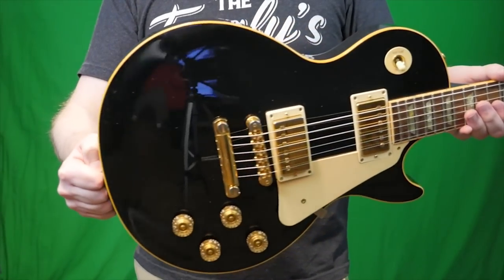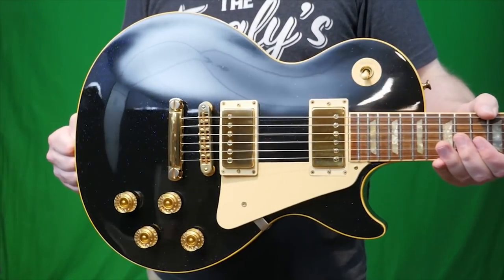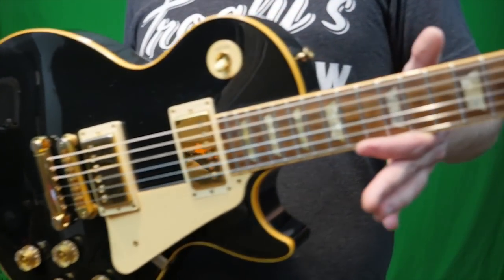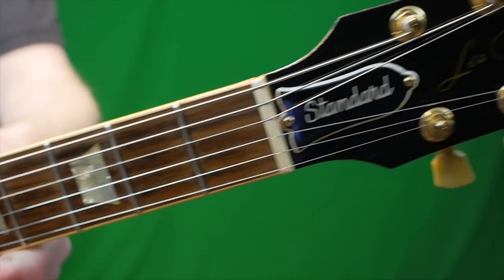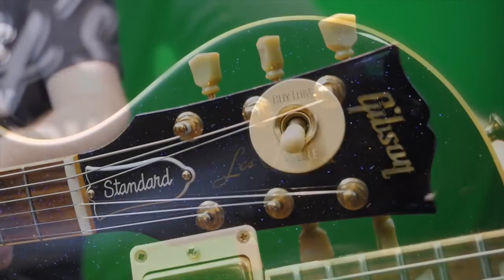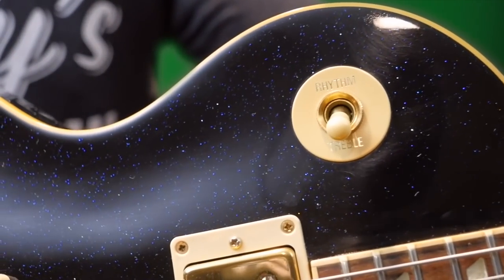We know all about the Brunswick Blue Sparkle Les Paul Standard from 1993. What are my final thoughts on this thing? I'm definitely glad I brought it back from Switzerland, because this thing had a very cool surprise on the headstock. It's not the best guitar to like take photos of. Like, no wonder I didn't know there was a sparkle on the headstock.